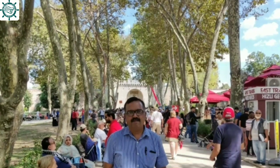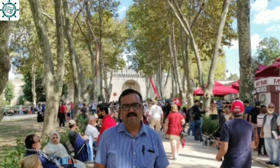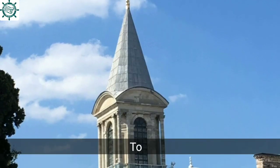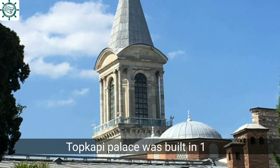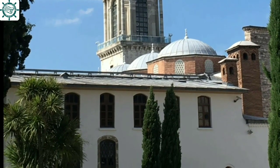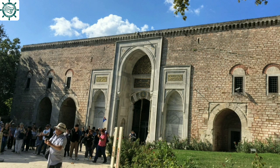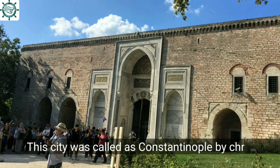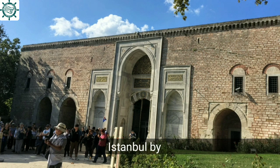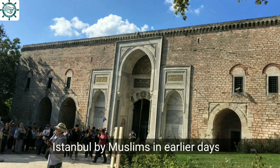Next, we now move to Topkapi Palace, located very close to the Blue Mosque. It served as the main residence and administrative headquarters of the Ottoman Sultans in the 15th century. Six years after the conquest of Constantinople, that is present-day Istanbul, Sultan Mahmud began the construction of this palace in 1459 AD. Topkapi was originally called Yeni Saray, meaning new palace in Turkish, to distinguish it from the old palace at Bayezid Square. It was given the name Topkapi in the 19th century, meaning the Cannon Gate.